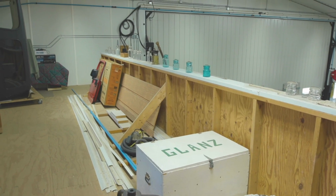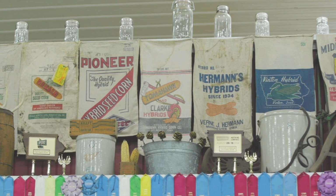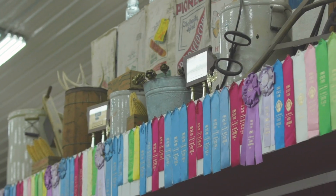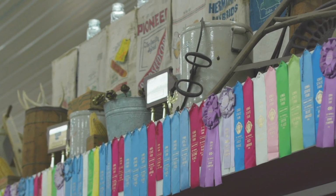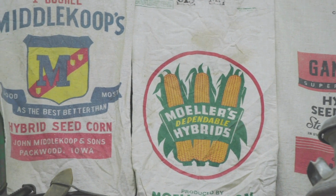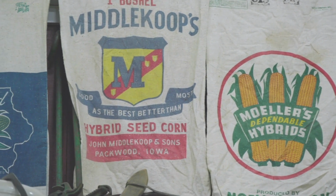And then I kind of got into collecting seed corn sacks. I had a few of my own and got started, and then when I get around, I go to an antique store here and there once in a while and look around. And so I really have focused in on Iowa companies. I'm just amazed at how many family companies there were growing seed corn when it first came on the scene. Oh yeah, it really makes that part of the shop kind of special too when you walk in.